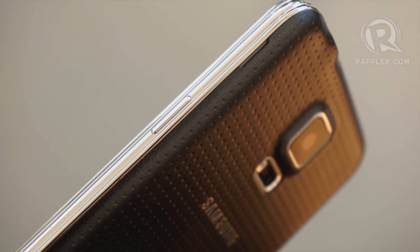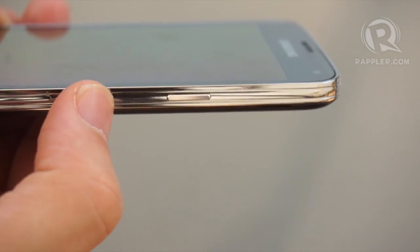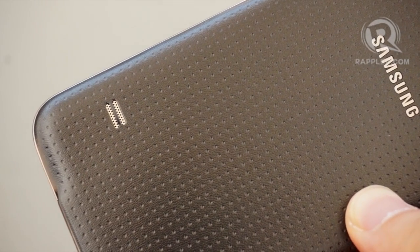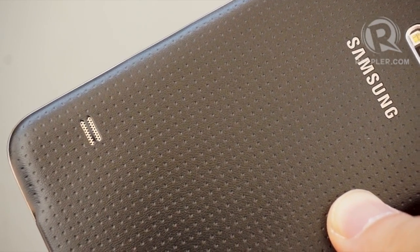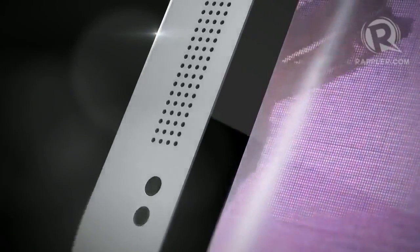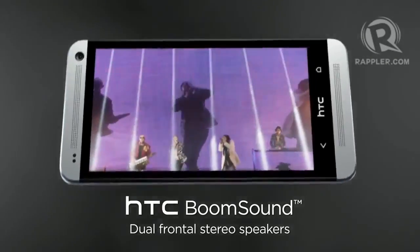The sides of the S5 are grooved, and tucked into its top right corner is the power button. Same spot, but a bit tougher to get to than usual. Speakers are located on the back of the phone, which isn't a deal breaker, but design-wise, it makes more sense to have speakers on the front of the device, like the HTC One. That way you can watch a movie while the phone is lying flat on a table.